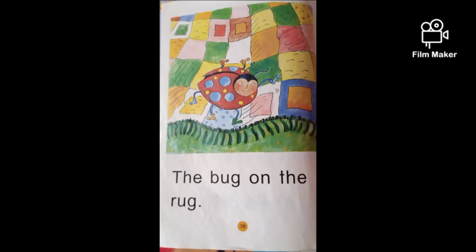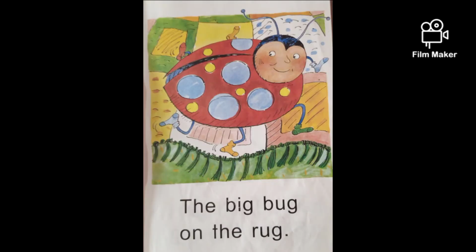The bug on the rug. The bug on the rug. Look, there is a bug on the rug. The big bug. There is a big bug.